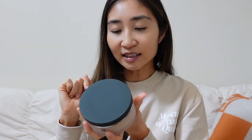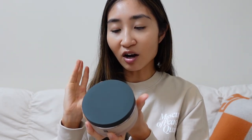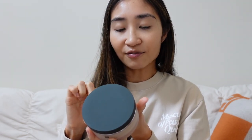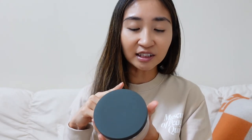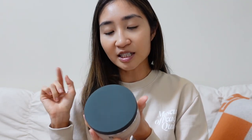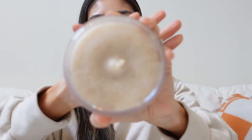It says that it is a blend of olive and grapeseed oil, fig, pomegranate, vitamin E, and a cocktail of essential oils such as lavender, patchouli, clove, eucalyptus, and rosemary. This is how the body scrub looks.